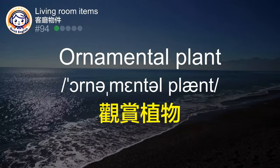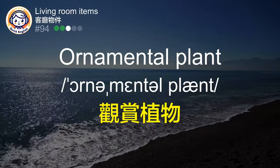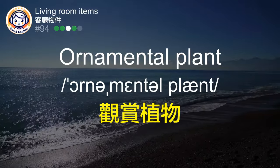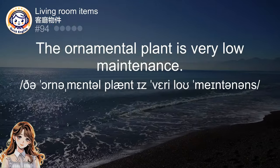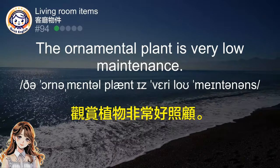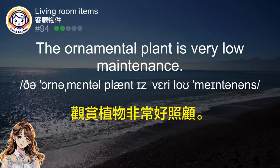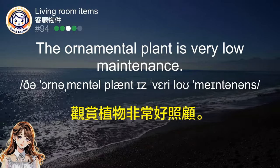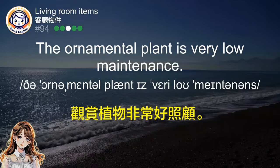Ornamental plant. The ornamental plant is very low maintenance.